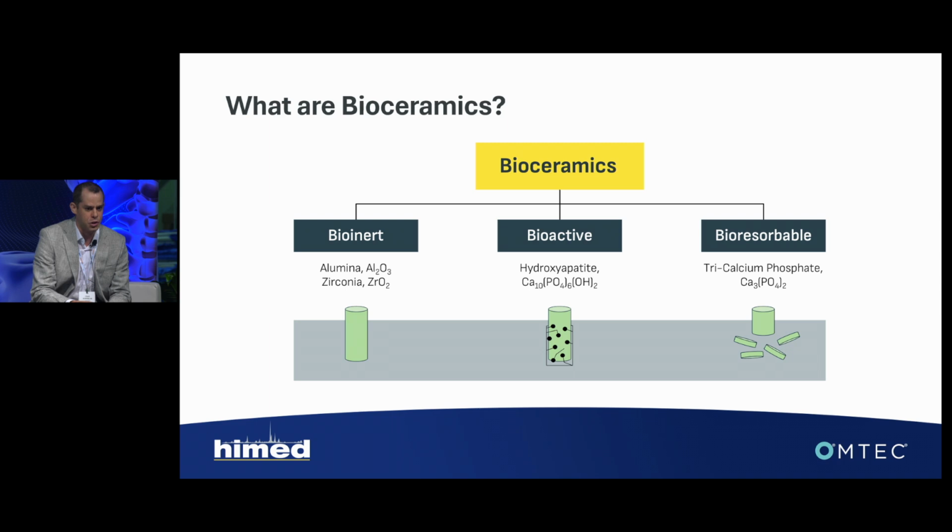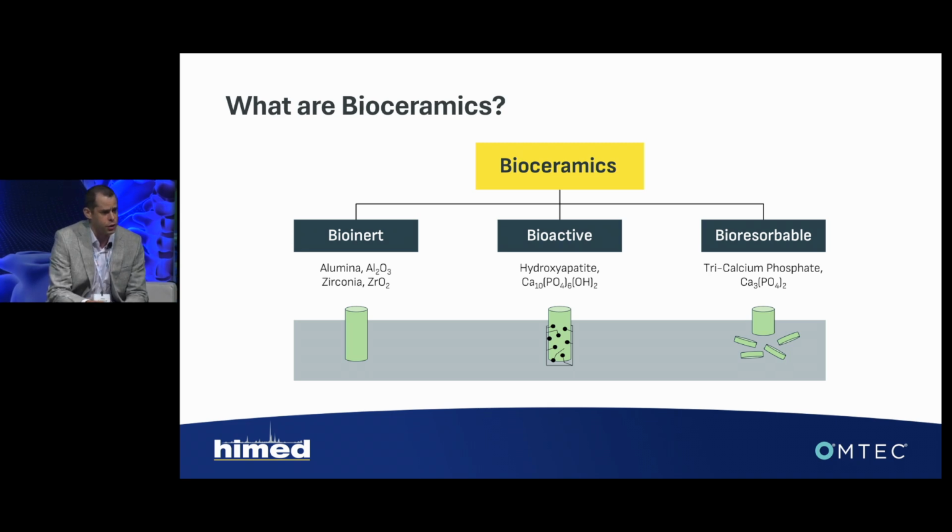Specifically, if we focus on bioceramics, we could divide them into three different classifications: bioinert, bioactive, and bioresorbable. A bioinert ceramic would be along the lines of alumina or zirconia. This would be a ceramic that would have no significant response when implanted within the human body. Bioactive ceramics, such as hydroxyapatite, would provide a significant osteogenic response when implanted. Hydroxyapatite is very stable by comparison to our third category, bioresorbable calcium phosphates. So hydroxyapatite is going to provide a strong response that's going to provide a significant result.